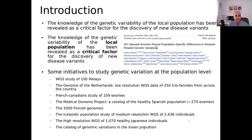All these observations highlight the need for population-specific catalogs of genetic variation. However, only a few initiatives to study genetic variation at the population level have been carried out to date, which include, for example, the Genome of the Netherlands, the Medical Genome Project here in Spain, the 3000 Finnish genomes, or the Icelandic population study, among others.